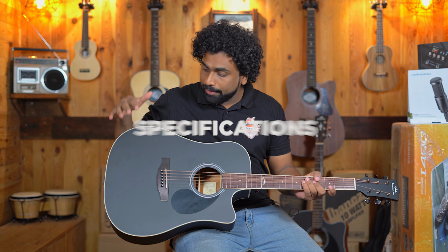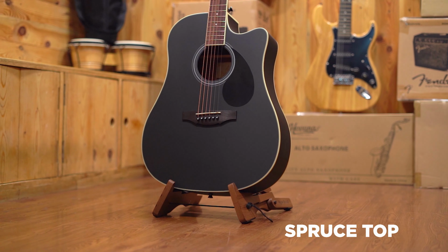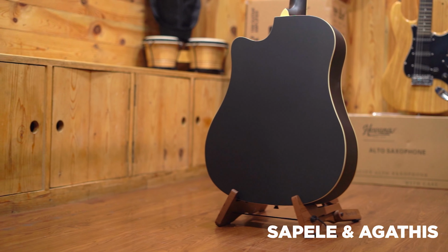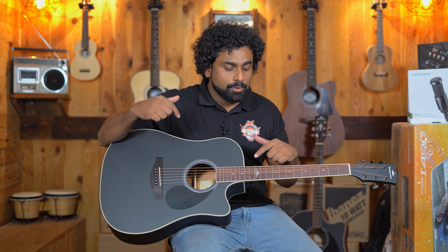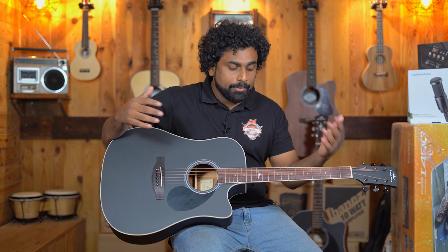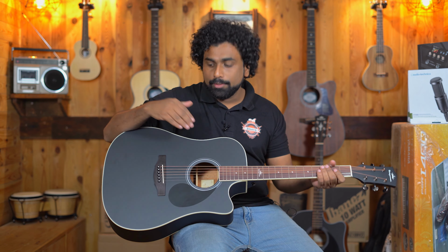So coming to the specifications of Kepma D1c, this has a spruce top which is laminate and a laminate back and side which is a combination of sapeli and agathis. The neck is made of nato, which is the alternate of mahogany. Thankfully, Kepma is one of the only brands under the 20,000 category that uses a rosewood fretboard as well as a rosewood bridge. This might not continue for a long time, it may change because there is always a shortage of woods available in the industry. So they might choose alternates, but currently it is rosewood.